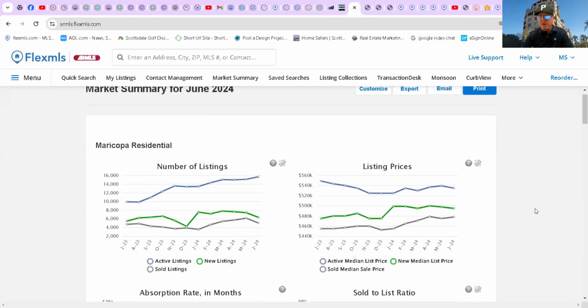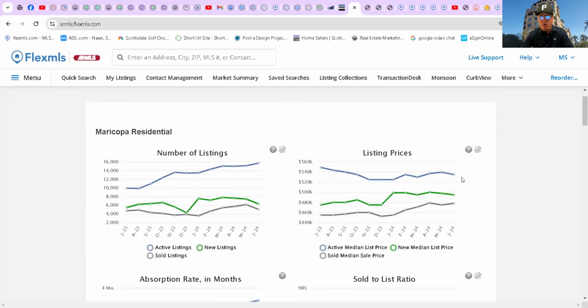Overall, again, the market summary for Maricopa County, you can see the number of listings is way up versus the sales, which is substantially lower. Listing prices right here, on the average in the market, are way up here. Let's say 535. And again, that's not specific to condos. We're getting to that. And the sold prices are down around 478.